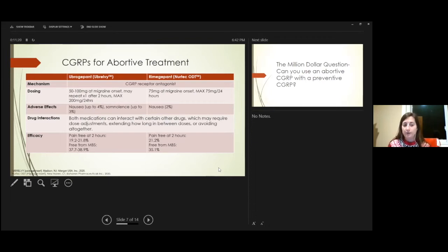With regard to how effective these are, about 20% of patients with each of these, they're considered equally effective. About 20% of patients were completely pain-free at 2 hours. So that seems like maybe it's a low number, but they were required to say how many patients were completely pain-free, and that is 1/5 of patients, which is still a good number, and far more patients had some degree of pain relief at that 2-hour mark. About double that amount of patients, so almost 40% of patients, were free from their most bothersome symptom at that mark. So that is exciting.